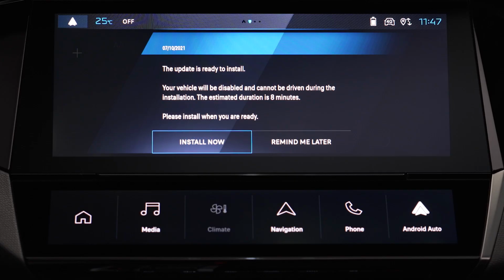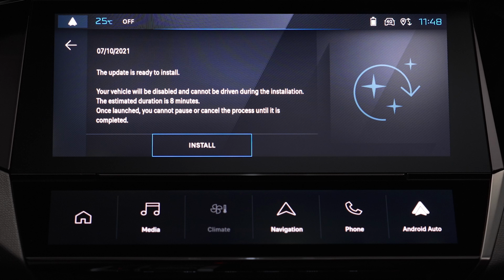Click on Install Now. If you click on Remind Me Later, a new window will pop up at the end of your next journey. Before clicking on Install, please read the information on the page. It will indicate when the update expires and how long it will take to install it. Next, click on Install.